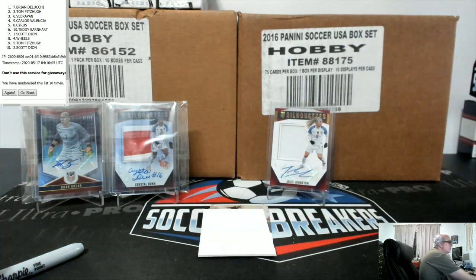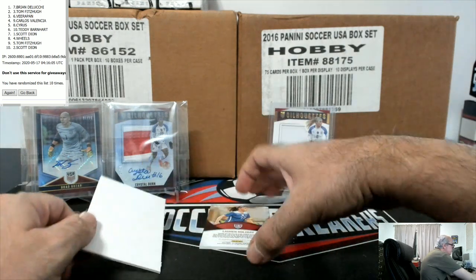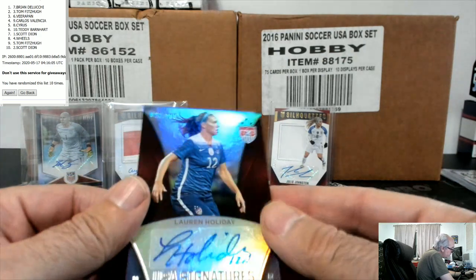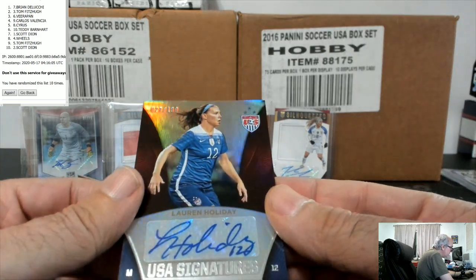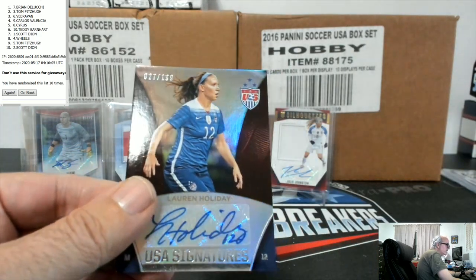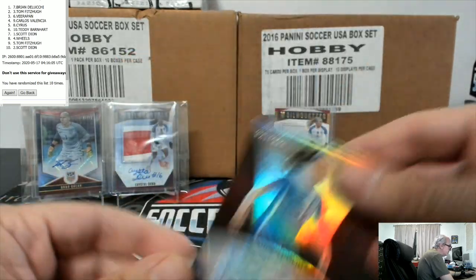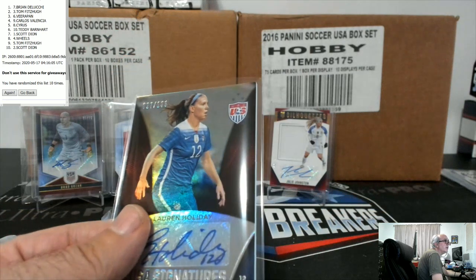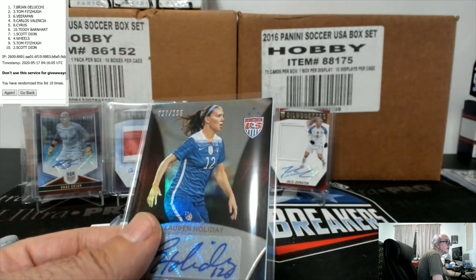All right, so let's set that aside, and then we got a Lauren Holiday. It's pretty fat. Oh, numbered to 199. These cards are fatter for 2015. Holiday.